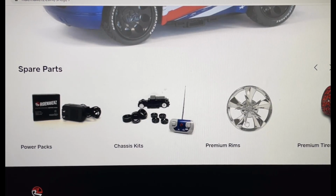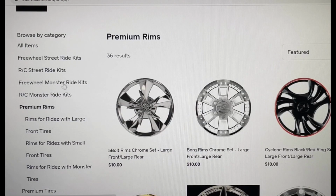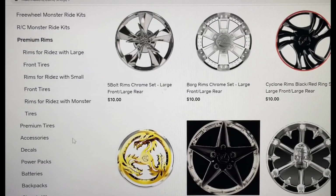So we're going to select on the premium rims icon, and that brings you over here to our category page. So these are all the different things that we sell on our website, and as you can see, we're already here on our premium rims link. So under that, there's three categories. There's rims for rides with large front tires, rims for rides with small front tires, and rims for rides with monster tires.